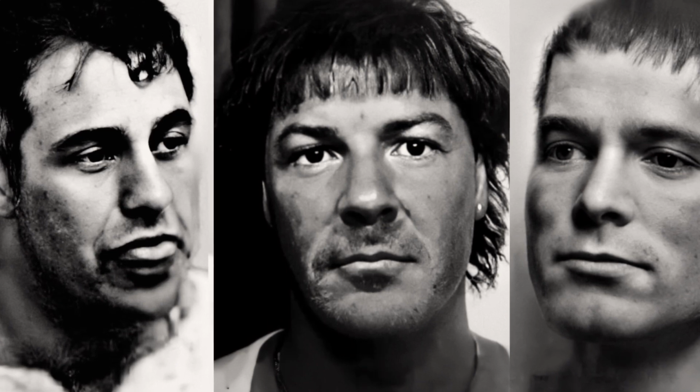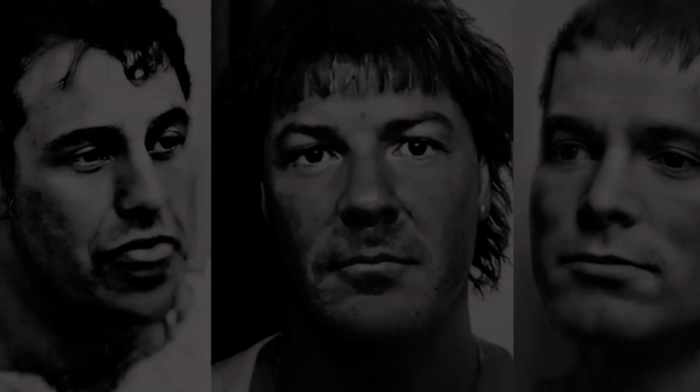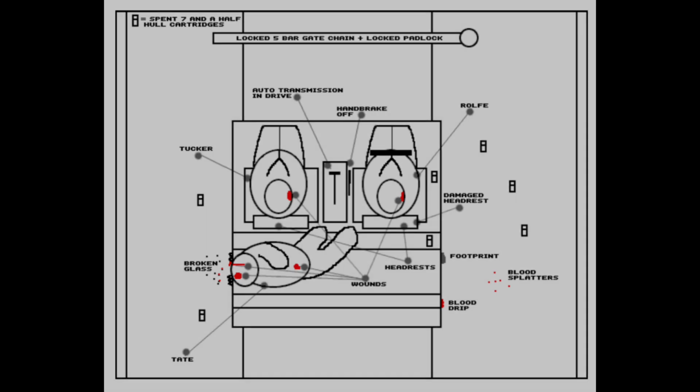He thought that most of the shots appeared to have been fired from close range through the open rear offside door of the vehicle. One of the shots to the head and face of Rolfe having first passed through the right-hand corner of the driver's headrest, as you can see in the photograph. The shot fired across the head of Tate appeared to have passed through the glass on the rear near side door. The shot into his head appeared to be fired from the near side of the vehicle through the same glass. The angle of the shot into his right torso suggested that he was in a position similar to where he was found when the shot was fired.